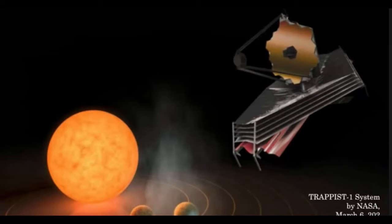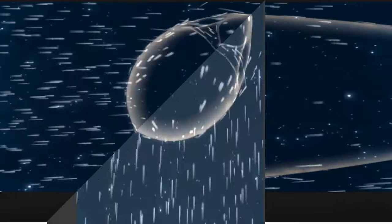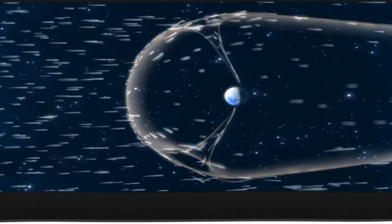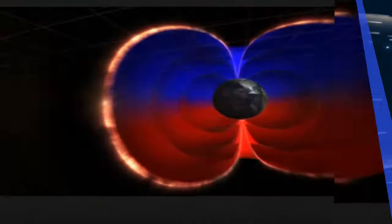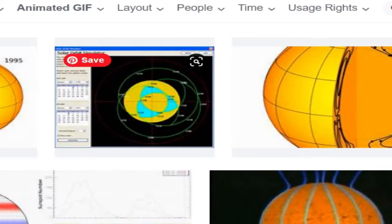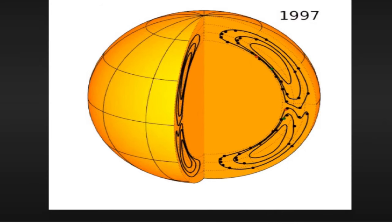Because there's no situation in which, unless the solar wind stops. If the solar wind stops, then yes, our magnetic field will completely stop. It's quite possible that would occur. But as long as the solar wind comes out, or as long as the sun is still shining, we should have a magnetic field.